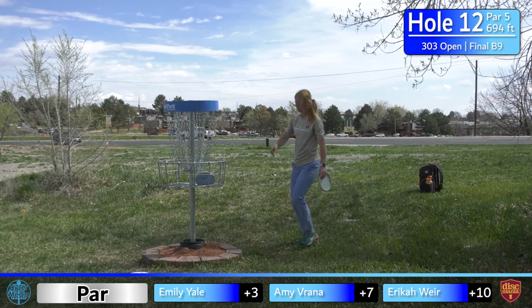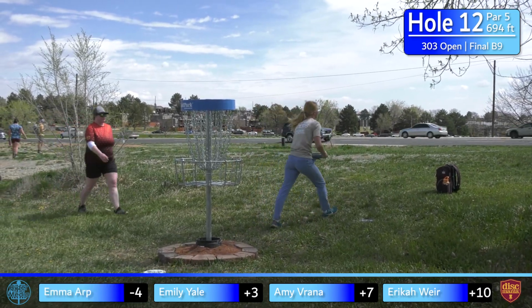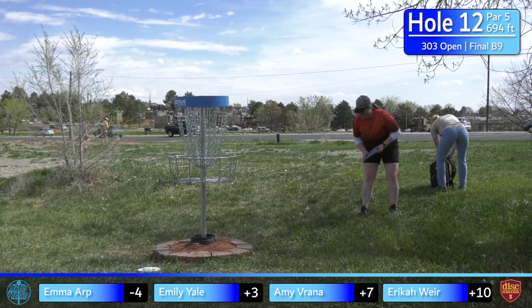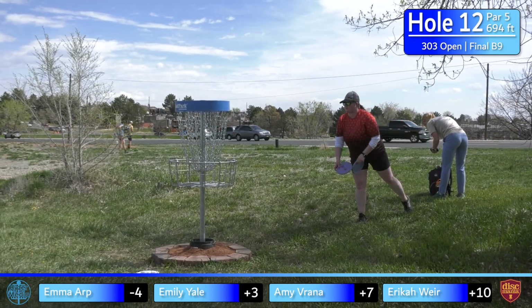A really nice scramble there from Emma after going out of bounds on the second shot to save her par. Keeps her at 4 under for the tournament.